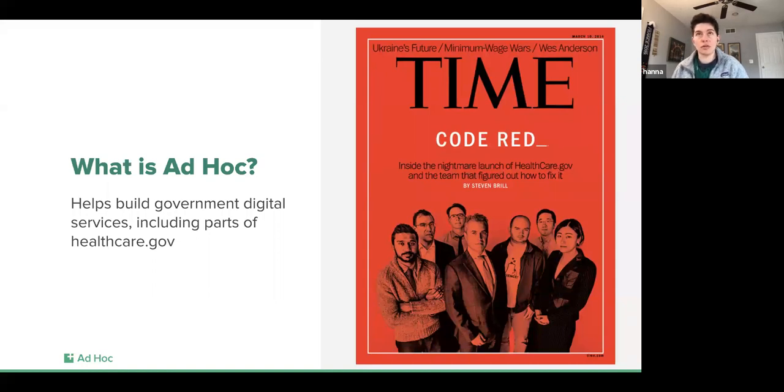So you maybe remember that in 2013, Healthcare.gov was launched, and it didn't go very well, to put it mildly. On the first day, only 6 people were able to enroll in healthcare plans, which is bad because, in a regular year, open enrollment period, millions of people enroll in plans. So the Obama administration brought people in from the private sector, from Silicon Valley, places like that, to fix the site. And the 2 co-founders of Ad Hoc were part of that initial group.